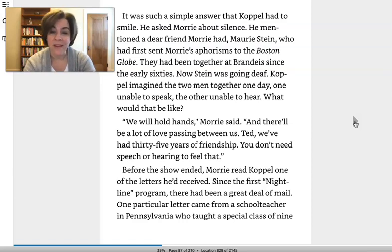"We will hold hands," Morrie said, "and there will be a lot of love passing between us. Ted, we've had 35 years of friendship. You don't need speech or hearing to feel that."